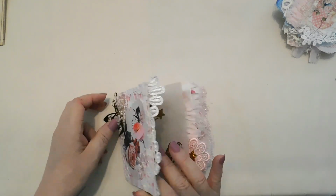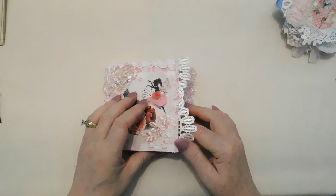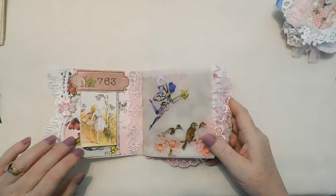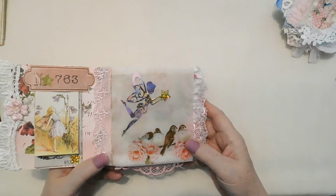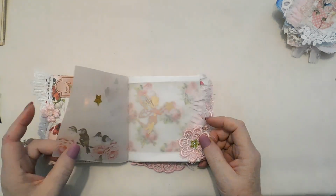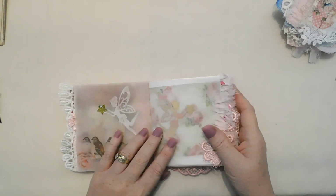Okay, so let's see if I can open her without busting her. I don't think so. I'm going to take that off of there. Let me just see here. There. Okay, now we can open it. Put some lace here, just to give you ideas of what you can do. And I put a little scrappy pad here, and this fairy holding a star over the birds, making a nest. And on this side you can see the fairy and the birds, and so I put another star there.